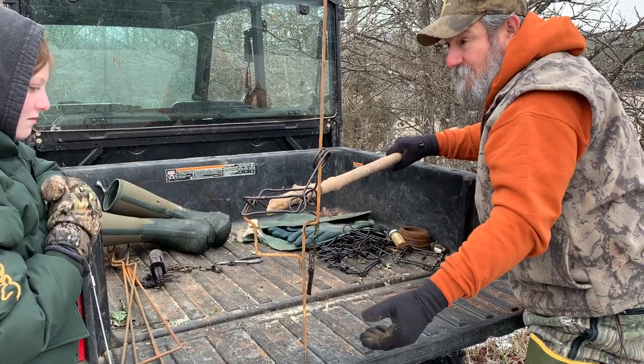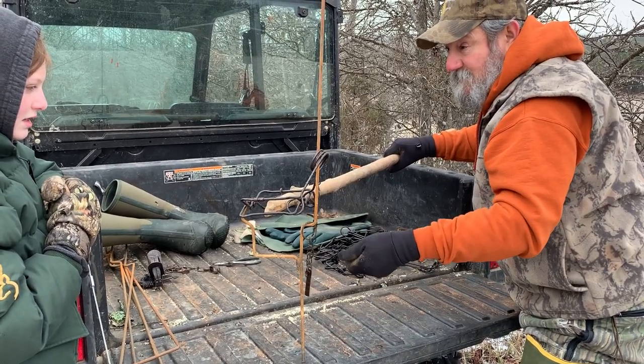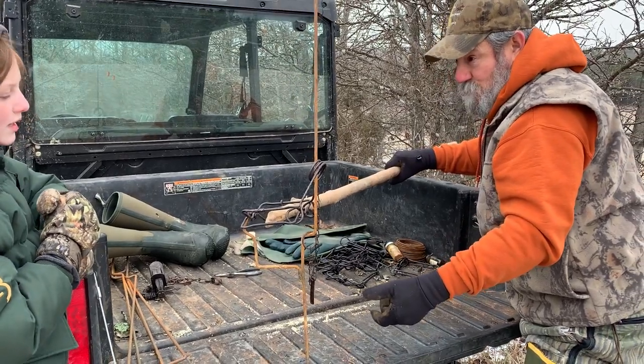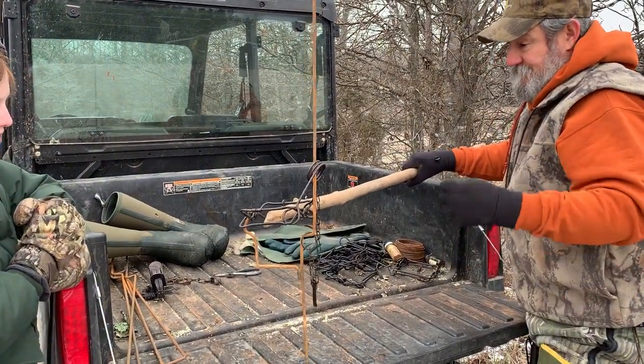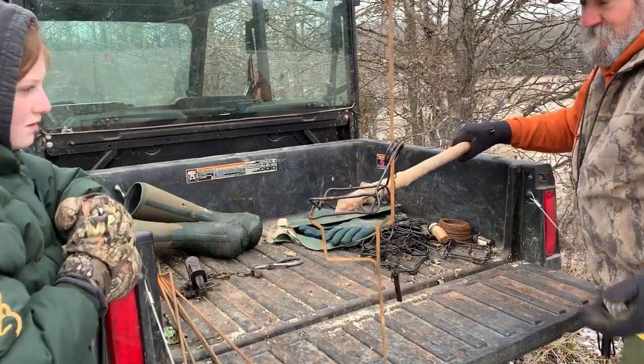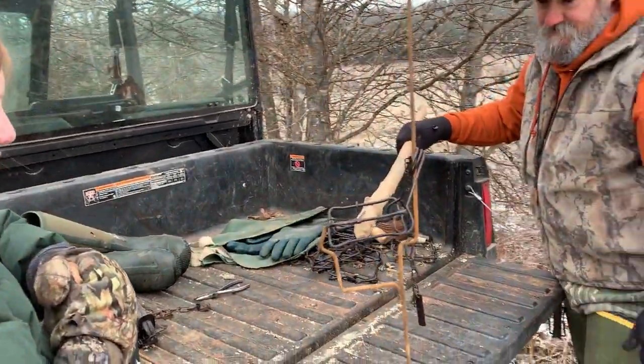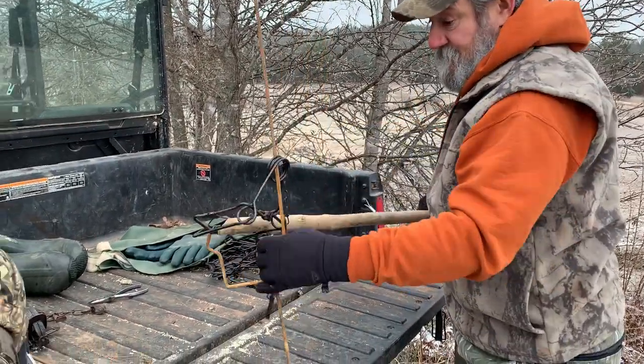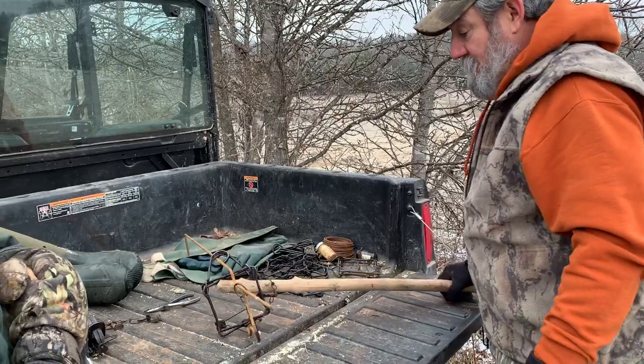Plus, if it's underwater, if the snap trap didn't break his neck, he drowned. Okay, so it's about as humane as it'll be. It'll be over almost, just depending on how much air he had in his lungs. It'll be quick. Okay, so think you can rig one of them up like that?